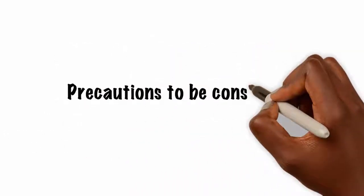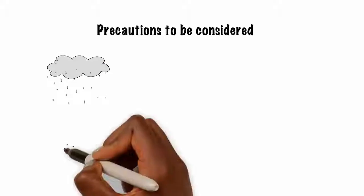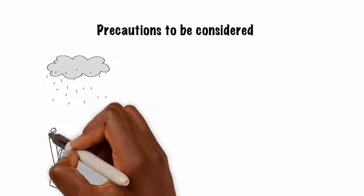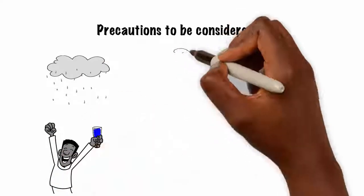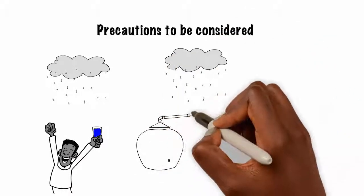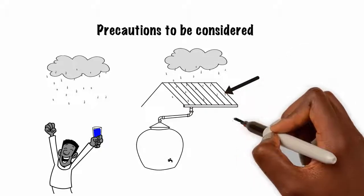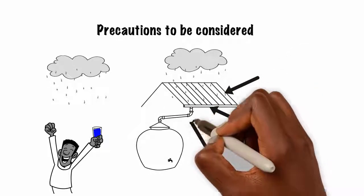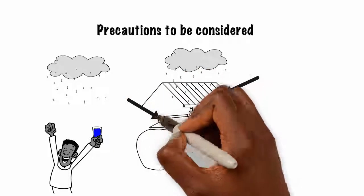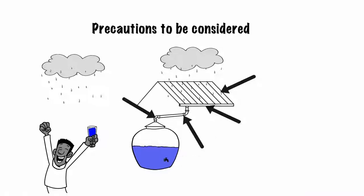Precautions to be considered. Rainwater, before coming into contact with any surface, is normally of good quality for direct use in a household. However, its quality could be compromised if the rainwater comes into contact with contaminated surfaces. It is crucial to ensure that the roof, gutters, conveying pipes and other elements used in the rainwater collection do not contaminate the water before it goes into the storage tank.